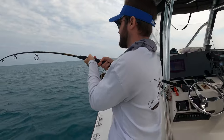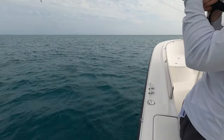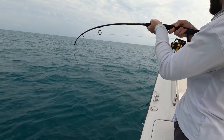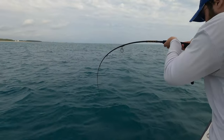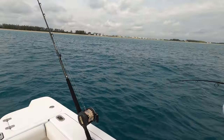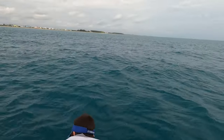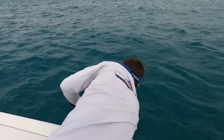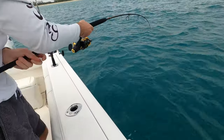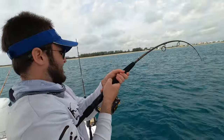Come on. There he is. Oh, god, oh my god, he's huge. Look at the size of that jack. Oh my god. I'm just gonna check it up. Can you get him up? Yeah. All right, let's see. Coming up. He's gonna go towards the back. Where is he? Did a little tuna roll there. Yeah, he did.